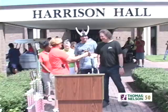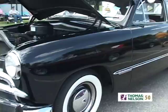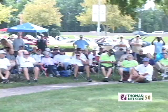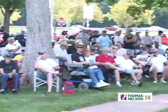Well, the show was awesome, and all kinds of great cars out here. The thing that impressed me, who had the Bug Eye Sprite out there? Somebody had it. It was awesome. That was so awesome to see that. I like seeing different stuff. There's all kinds of neat vehicles out here.